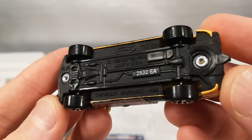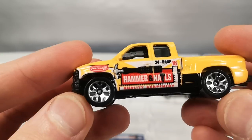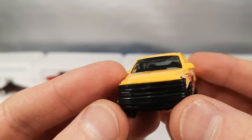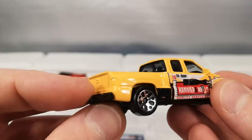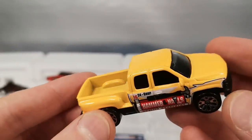$19.99. Chevy or Chevrolet Silverado, suspension, hammer and nails quality carpentry, 24-hour deco, black base, black bumpers front and back, and a grill. It's got the trailer hitch also, and an all metal bed. Look at that. That's awesome.